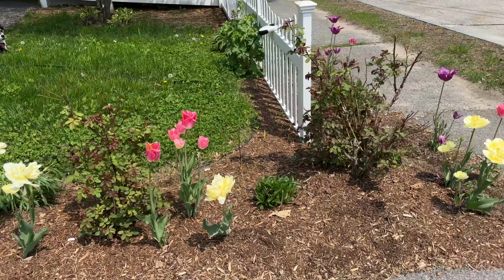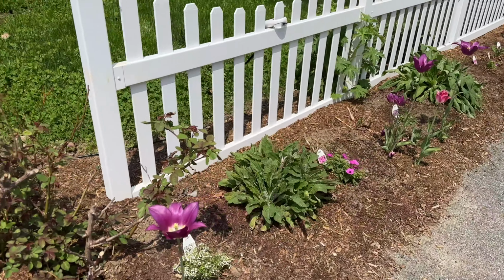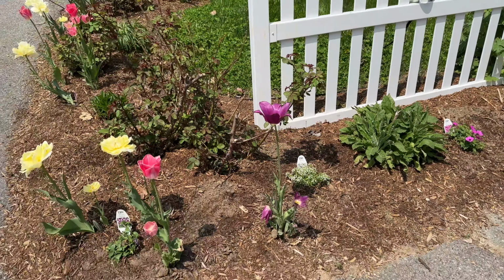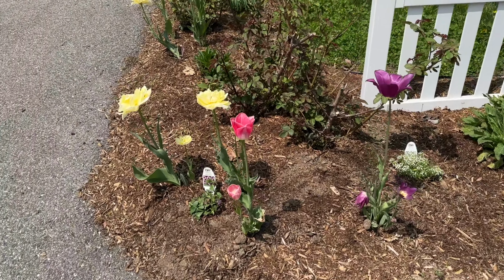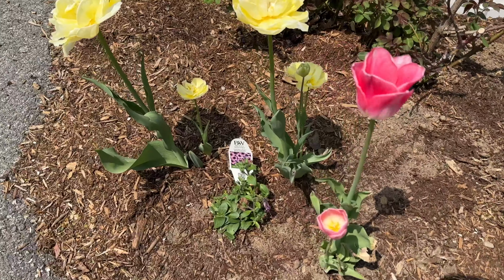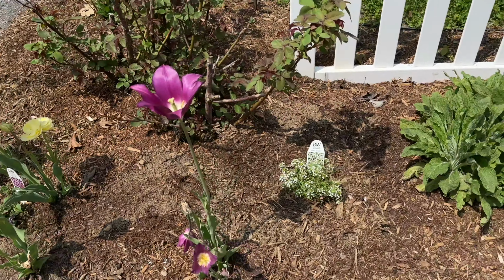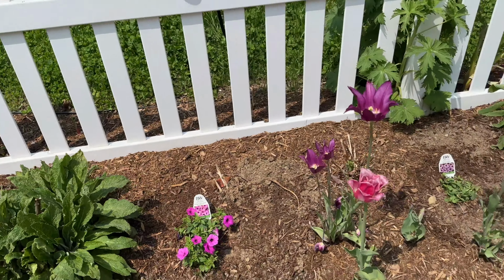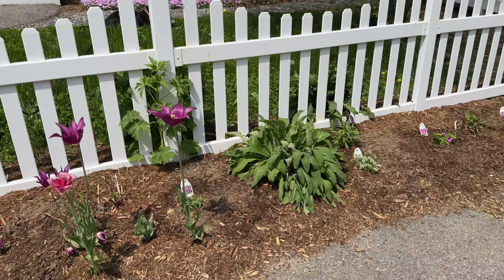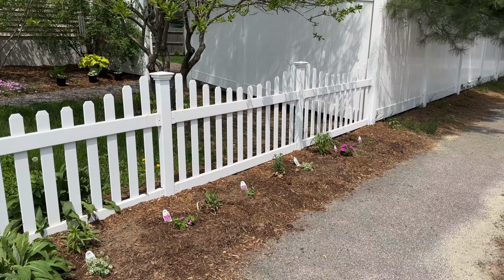Daffodils, tulips. I gotta get to watering this side. I just fully watered the other side, the other picket fence. There's our supertunia Bordeaux, white knight alyssum, and then supertunia jazzberry. And I know I said it yesterday, but it's just a repeating combination along the fence.